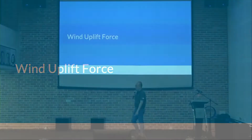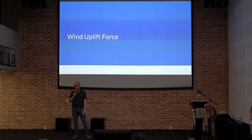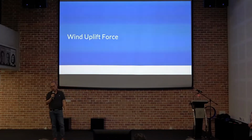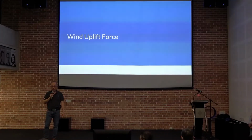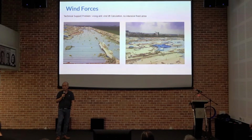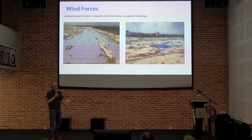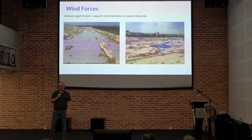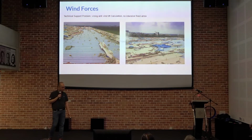Okay. So we move on to the wind uplift. Wind uplift is a very important topic which we need to consider during the design stage. It means that we need to calculate what the wind uplift is for that particular project. Let's say you never do the calculation properly for the wind uplift. So the brown color is all the insulation. It's already torn apart and you lost millions of dollars because of the mistake in the design stage.